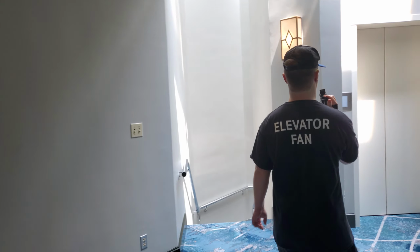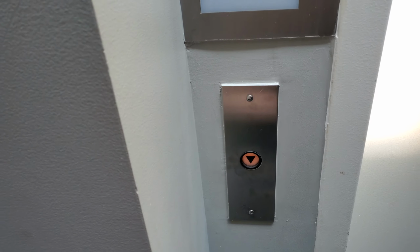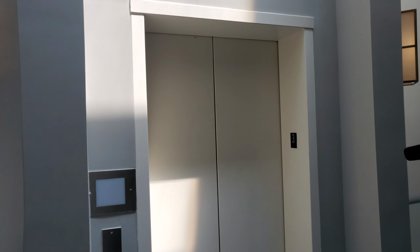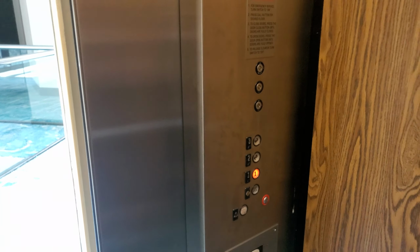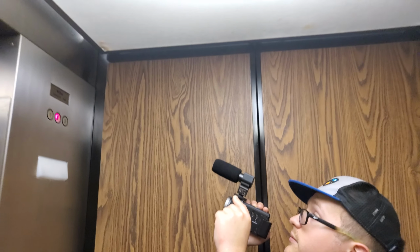Awesome. Love the bell. Yep. Even if you're not an elevator fanatic, you still gotta love a cool little bell. There's your lantern. It's got EPCO on the inside, but AE call buttons. Miller elevator. I wonder why it says that. That's still a pretty nice elevator.